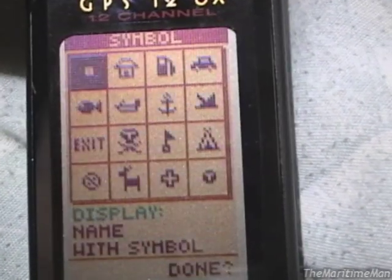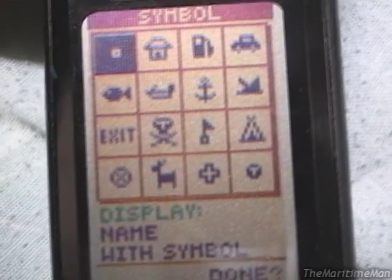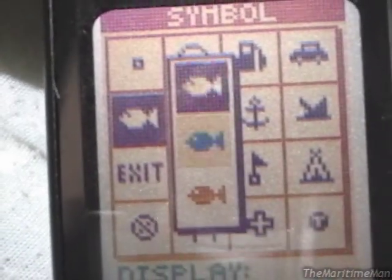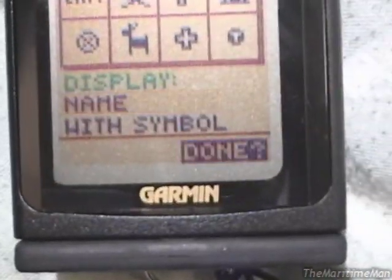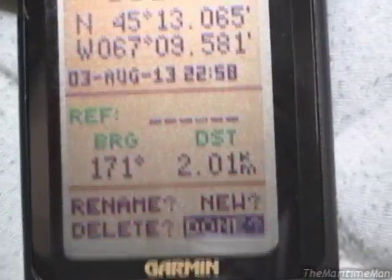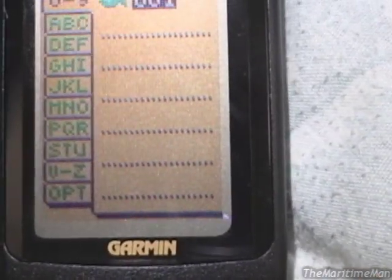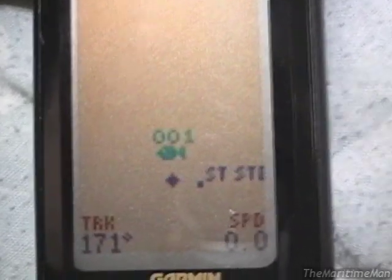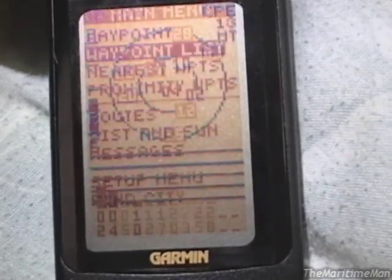And we can change the symbol here. They give you 16 symbols to choose from, and you can pick a color for each one. So let's say I chose the fish here. We could have a blue fish, a green fish, or a red fish. So I'll make it a green fish here. And we'll save that. And there's our waypoint with our green fish. And if we go back to the map page, there's our green fish. So we'll go back to the main menu.